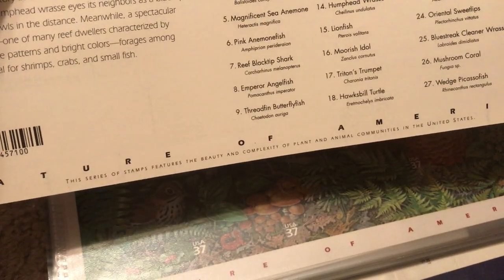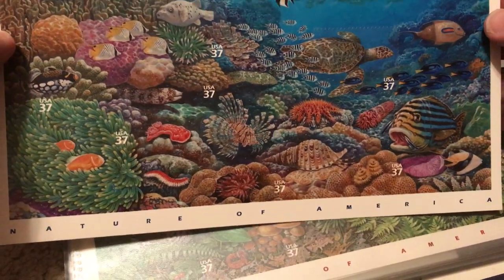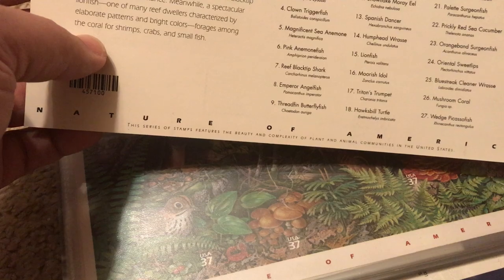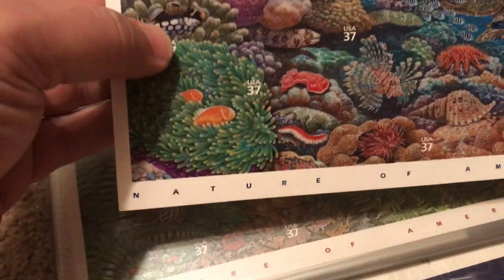They're surgeon fish? Is that what they're called? So Dory was a surgeon fish? I didn't know that. Anemone fish. Clown sugarfish is number four. So that's a clown sugarfish. And these are called anemone fish.